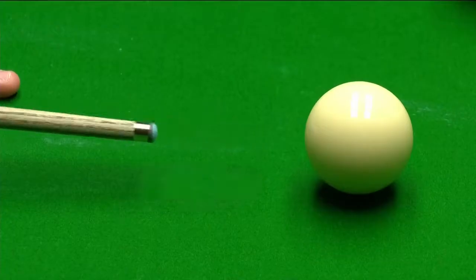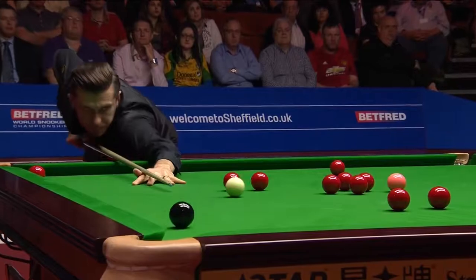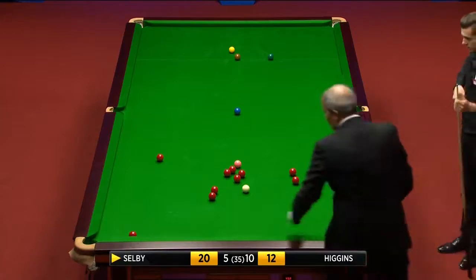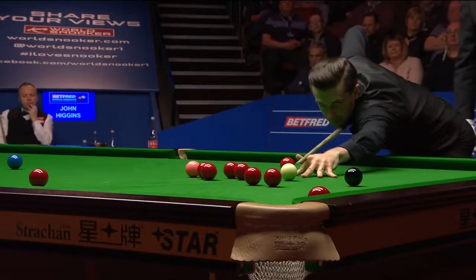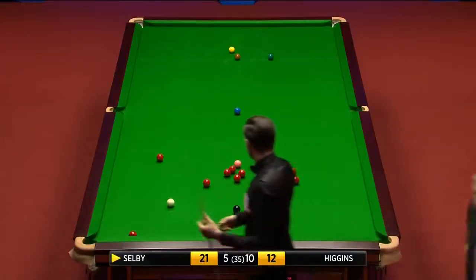He hasn't had things his own way today. Definitely looked a bit jaded. But he knows how important this part of the match is. And if he can get out winning these last two frames and only be 10-7 down, wow. What a result that'll be. 21.